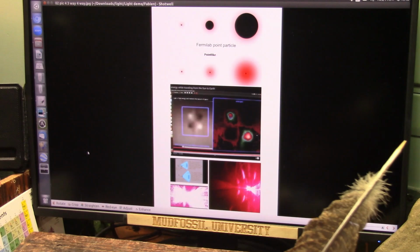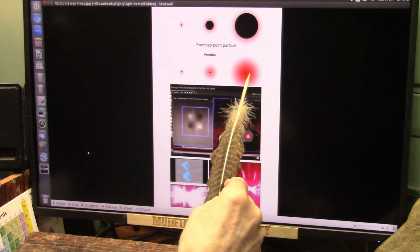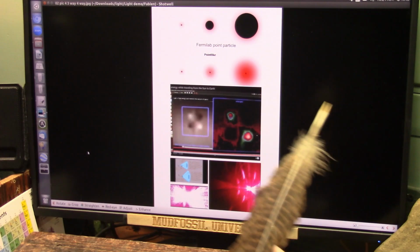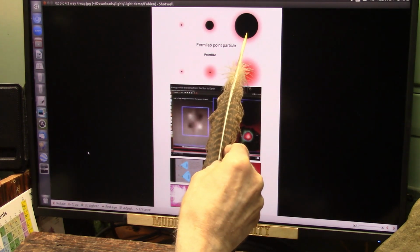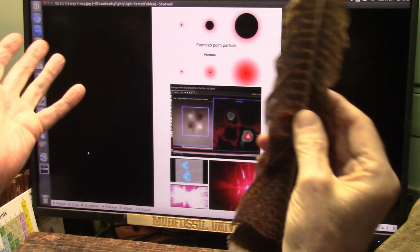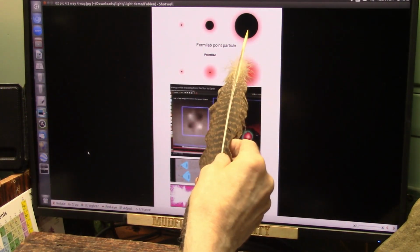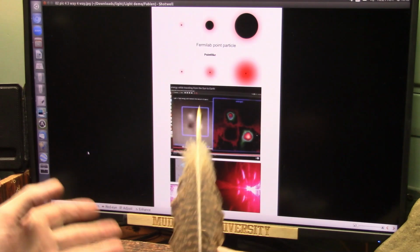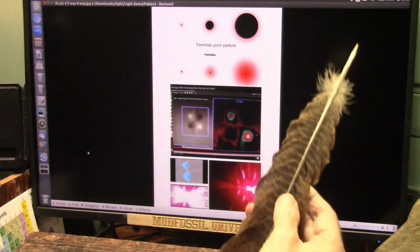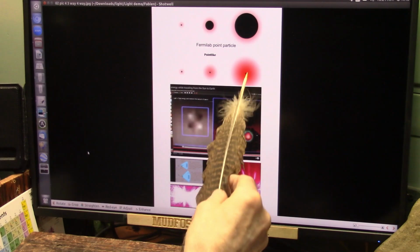It's called point particles. Now, half this one together here would be what we would call an electron. So you need a carrier to carry this. It has no mass. There's no weight. But it burns like hell. This is the carrier. They always said there was a boson carrier that carried the neutrino. But they call them both neutrinos.